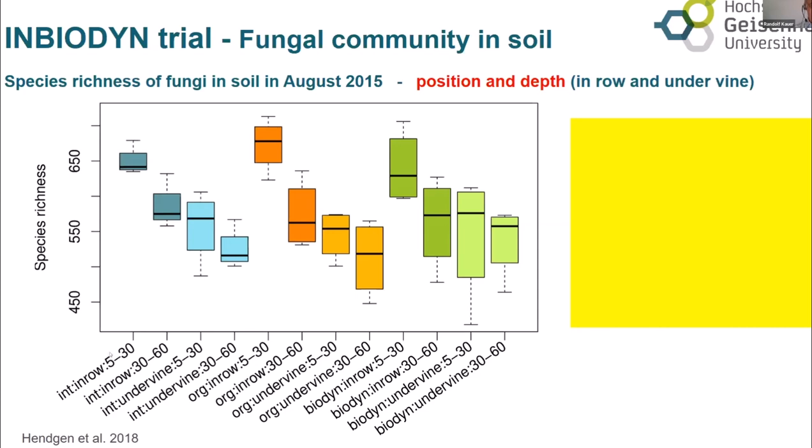And you can see here concerning the fungal community, we compared the management systems, and there were no differences in the fungal community in soil. But when we go to the position in the vineyard, we can find that in row is significantly higher than undervine. So the undervine sector here is higher in organic and biodynamic viticulture in case of fungal community. What is also important is that we have a higher fungal community in topsoil, richer than in subsoil.